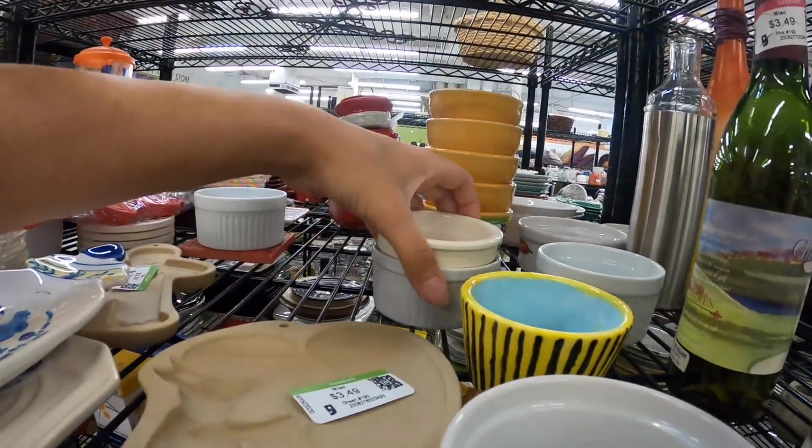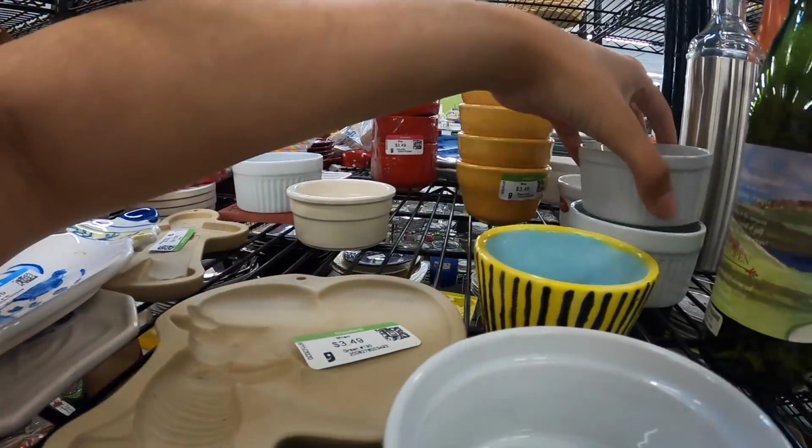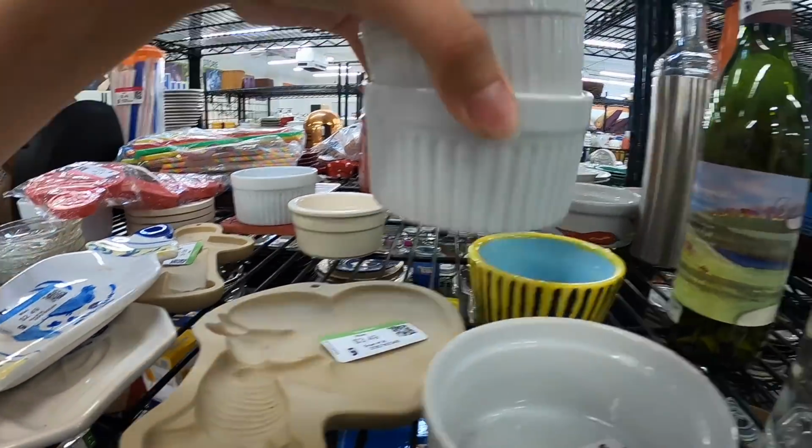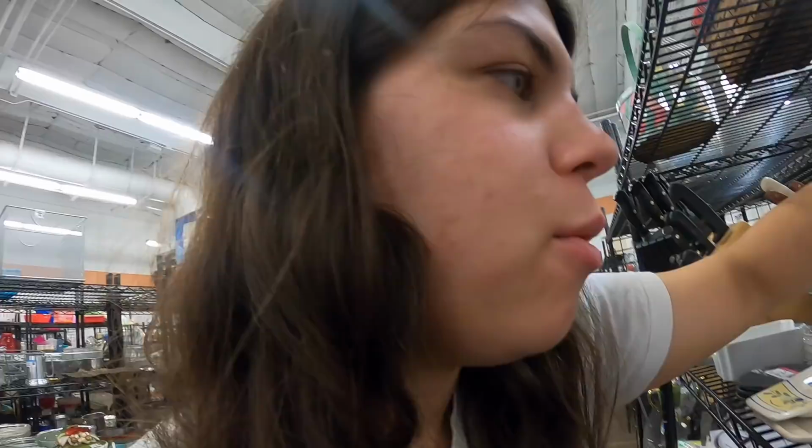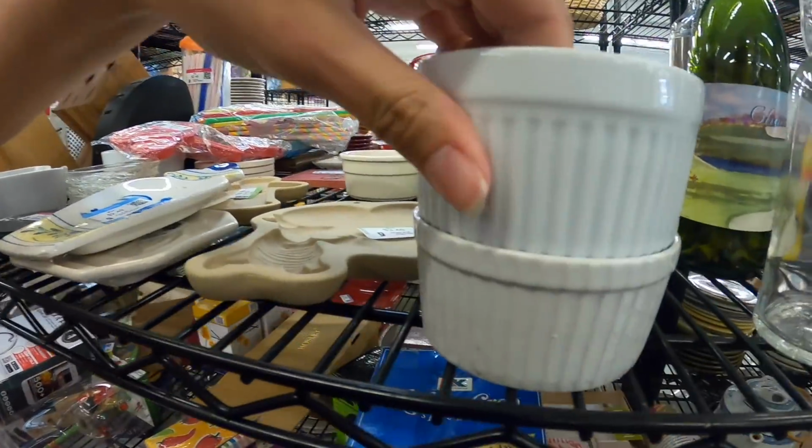Also, it's irrational, I know, but my ramekins at home don't stack well. Like, they're like that. I really want ramekins that stack. Is that irrational to buy new ramekins just because mine don't stack? None of these stack either. Ugh. Why don't they stack?